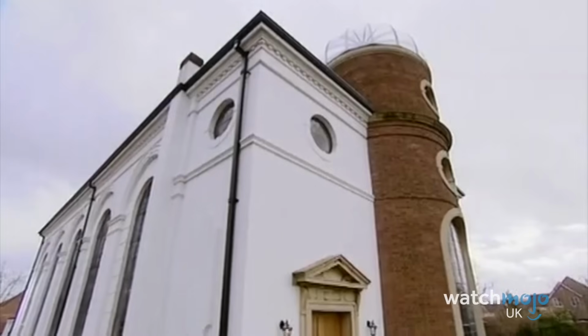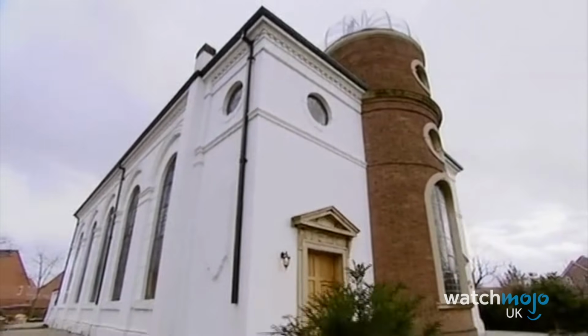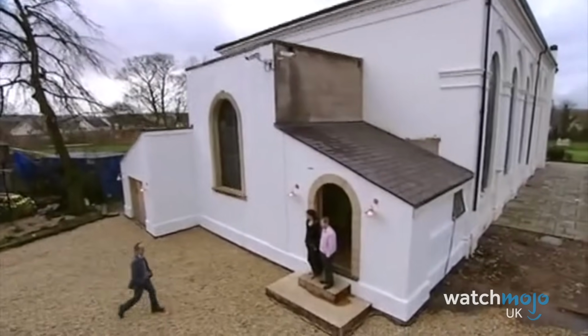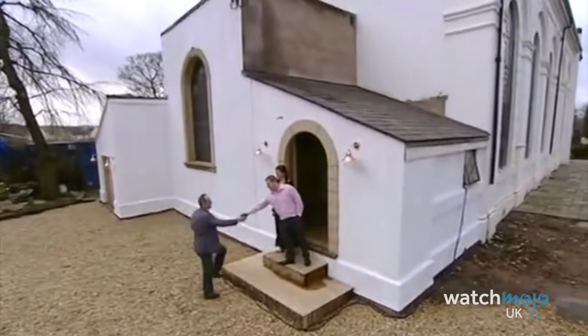However, being a listed building, there were a lot of original features they weren't allowed to change, and Dean also decided not to hire an architect, doing the whole thing himself. Even when the bricklayers were in, I was the one doing all the labouring for them.